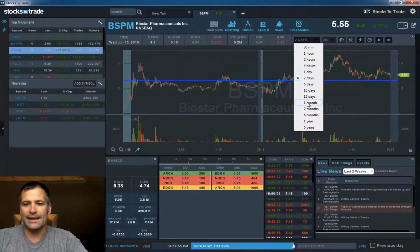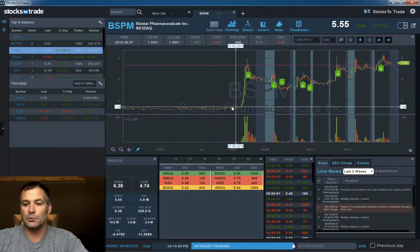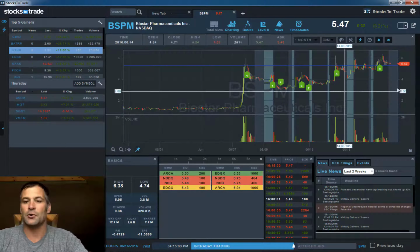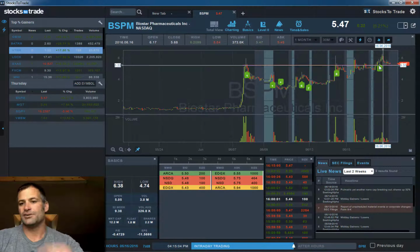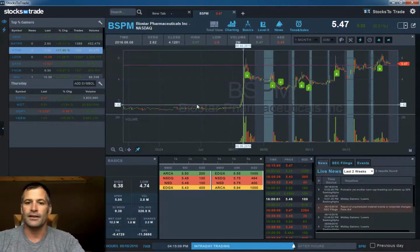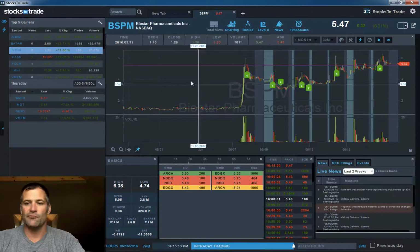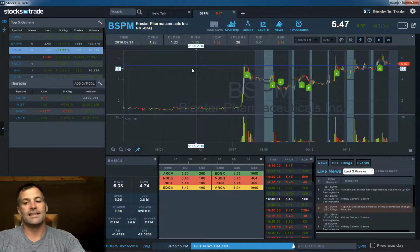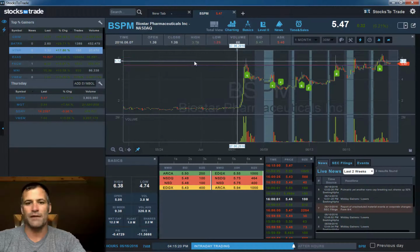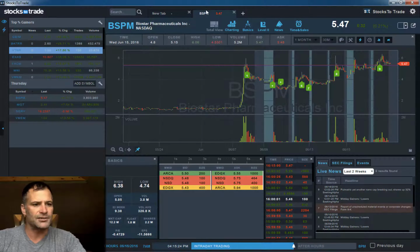Now, keep in mind, this has come a long way. Again, two weeks ago, this was a $1.50 stock. So trade this with extreme caution. But if it holds, you can see this $5.30 level all the way across this chart. If it holds that, there's a good chance that this thing could really get running. But if it fails that level, do not try and buy. If you do have a position, cut it, because, again, this thing is up so much.